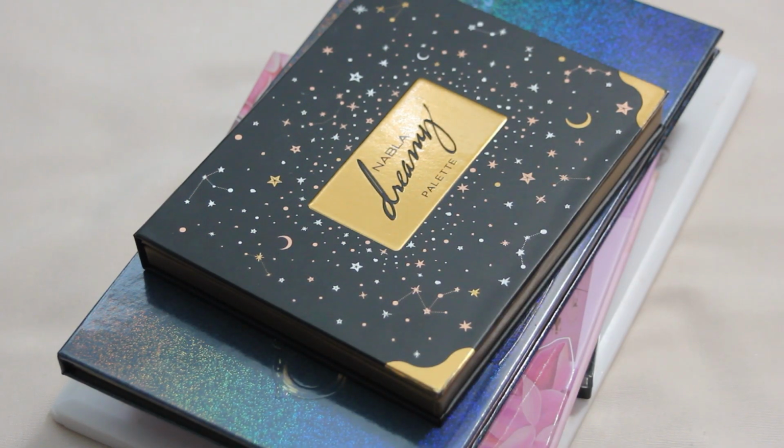So today I have my update for my Pan Those Eyeshadows project. I absolutely love this project. I've been having so much fun doing this, so just a quick run through of my rules before we jump into the progress.